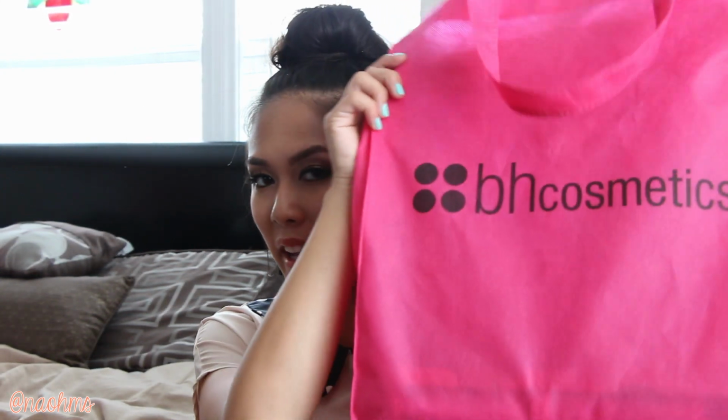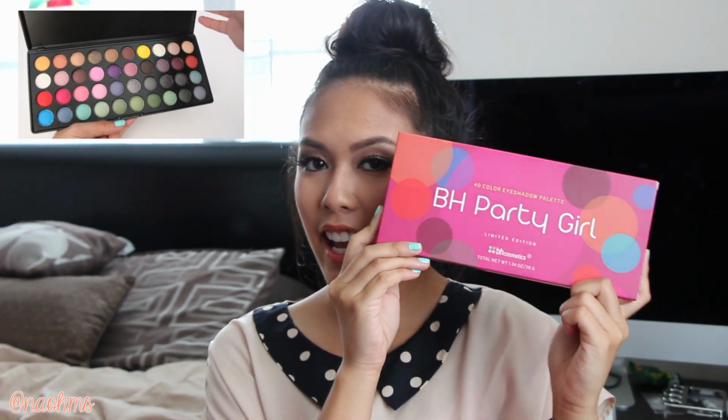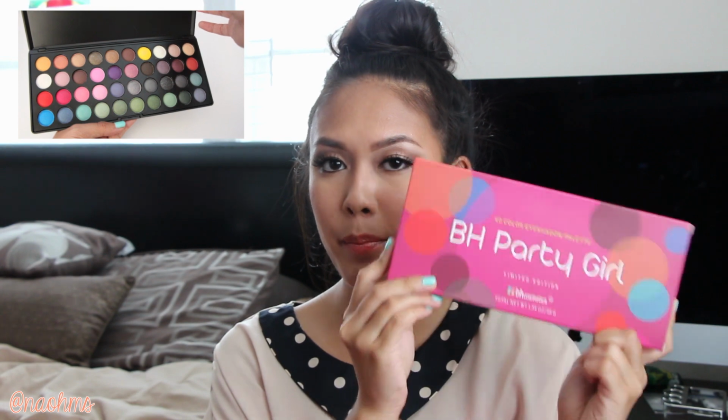I'm just going to pick whichever bag that I pick at random, and I have all these bags laid out in front of me on the ground. So first I got some stuff from BH Cosmetics, and I'm just gonna go at random here. I got their BH Party Girl palette, and I know I'm already late with this, but I've always wanted to try it, so I picked this one up.